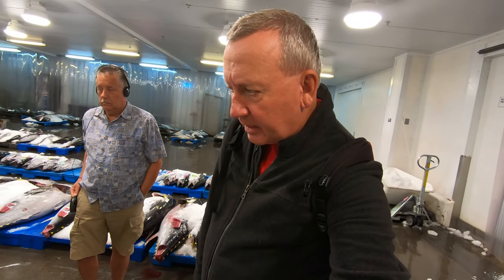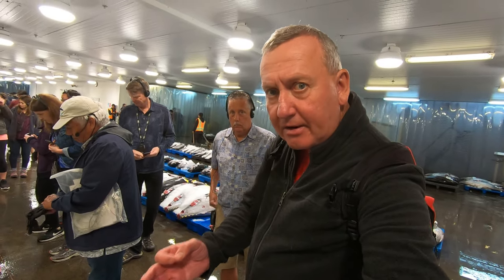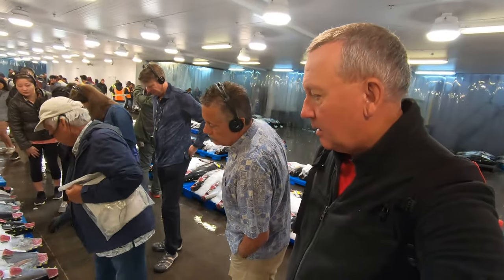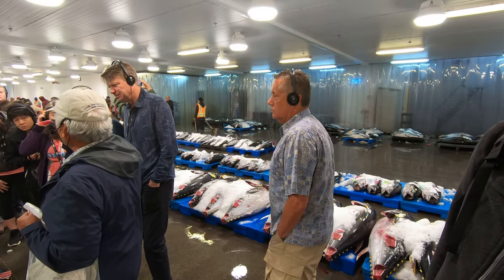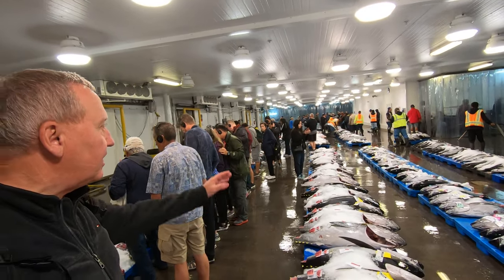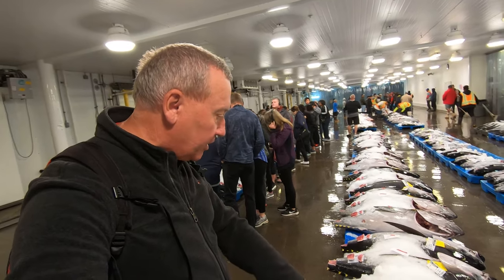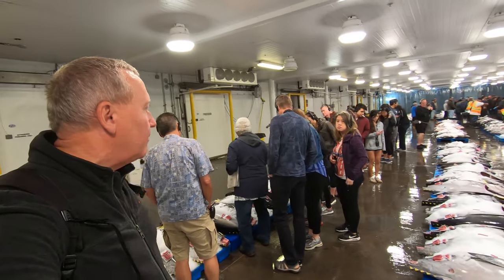Looking for the color here and size of the fish and the clarity of the meat itself. It's really a cool place. Look at the activities up there where the auction is actually happening right now. They bring in the fish, they mark them up, they put them on pallets, they move them around constantly all the time.